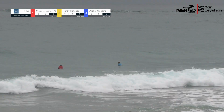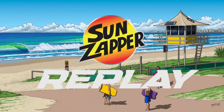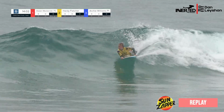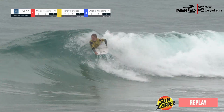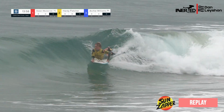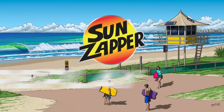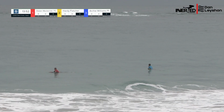All right, let's take a look at a replay for that one. Hardy Fletcher on a nice clean little wave here, looking for a section, gunning down the line. Clean roll on a smaller wave there, but still nice clean conditions. Looking for another section, and Hardy completing 2 rolls. Hardy Fletcher completing 2 rolls on that one.